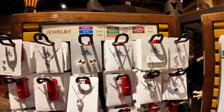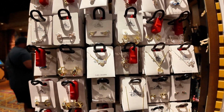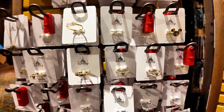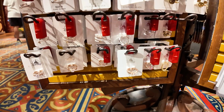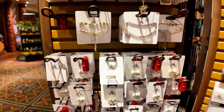I'm going to show you guys some of the jewelry too. Sometimes I skip over the jewelry. Just go down nice and slow so you guys can see all of them. The necklaces, the bracelets, finger rings. Wow, lots of rings. Have they always had this many rings? Why do I feel like the rings are new, or some of these are new?